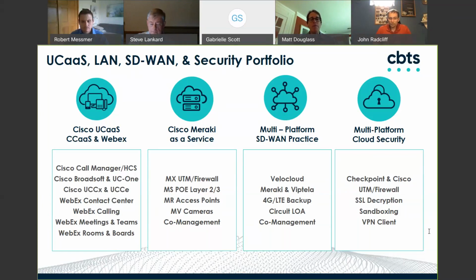So I want to end up here by reminding you that here are the four pillars we'd love to help you with. We're constantly adding things to it. We've got some big changes on the cloud security side we'd like to explore with you. And on the Viptela product, we're starting to see a lot of interest because it's really turning into a global offering with this low latency backhaul network. So I'll turn it back to you, Rob.